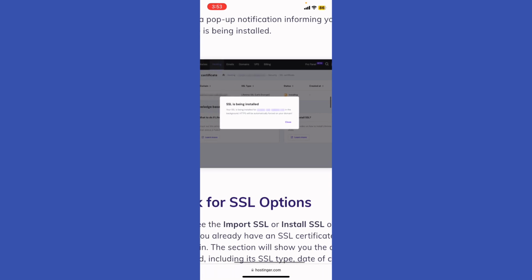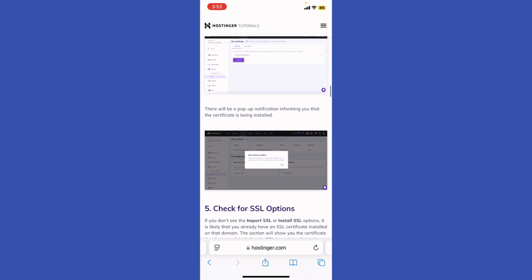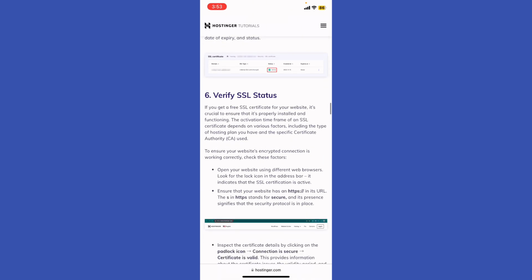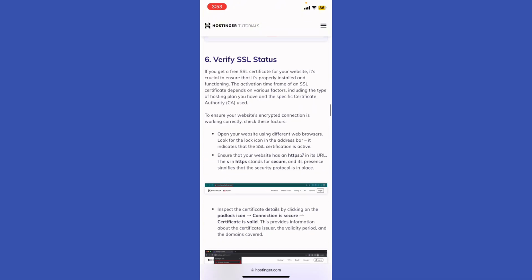Okay, and as you can see right here, SSL being installed, right? And you're gonna be able to basically install it without the need to go outside of Hostinger, because Hostinger already offers the SSL certification, and it's much safer from external websites. Okay, and then you're gonna verify installation, and after you verify the SSL status, you're gonna get the active check mark, and that means that you're gonna be able to secure your website.